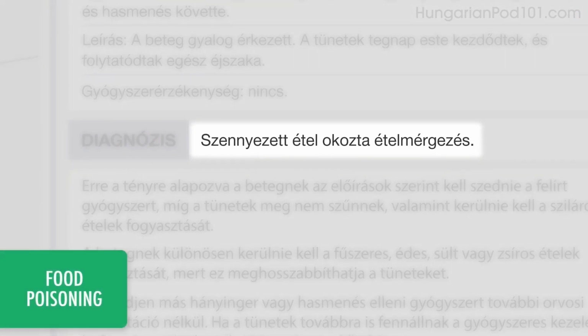The diagnosis is food poisoning caused by contaminated food. Szennyezett étel okozta ételmérgezés.